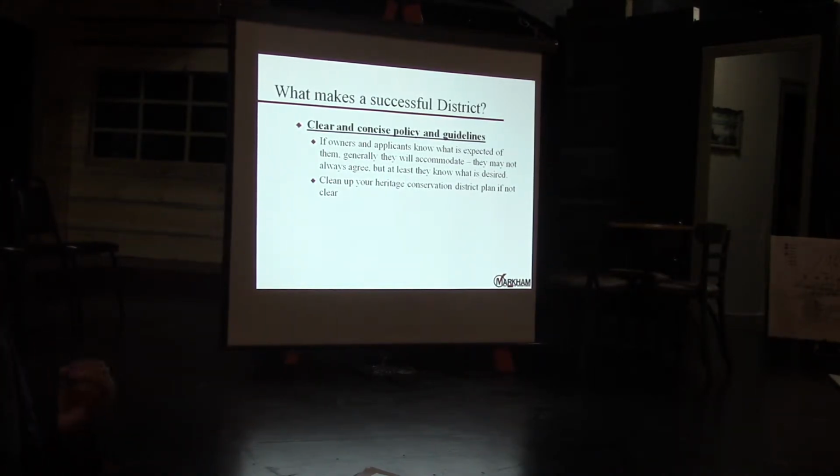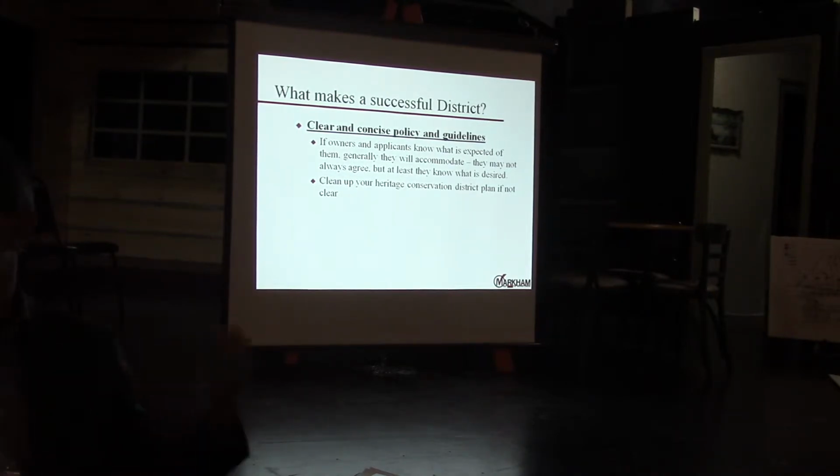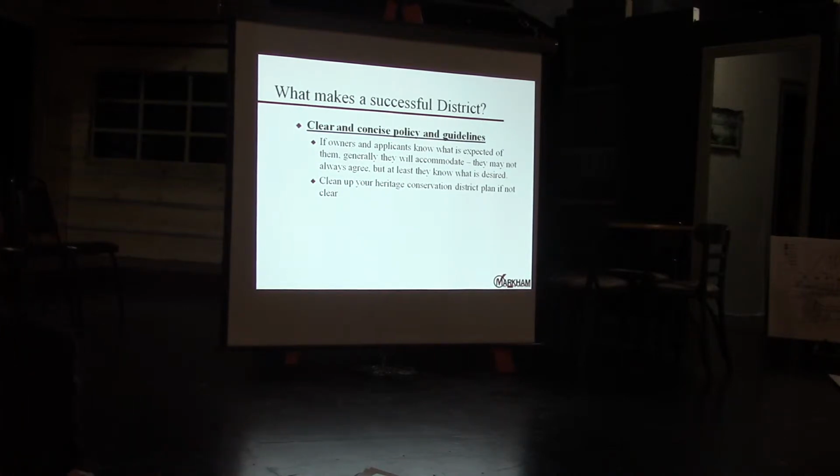Some of the worst district plans are the ones that are open-ended and don't provide any guidance. That's what we found. Our first district plan in Markham Village was so subjective and open that depending on who was on the Municipal Heritage Committee, they interpreted it different ways. And the feedback we got in later periods when we went to places like Unionville and Buttonville was, be more prescriptive. Tell us exactly what you want. We may not agree with it, but at least we know what is the objective in the community that you want to try to achieve so that everyone is on a level playing field.